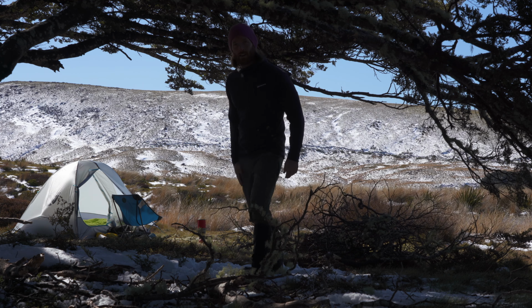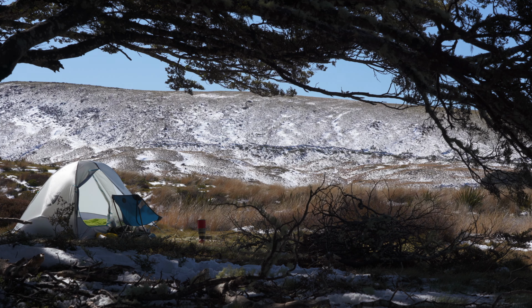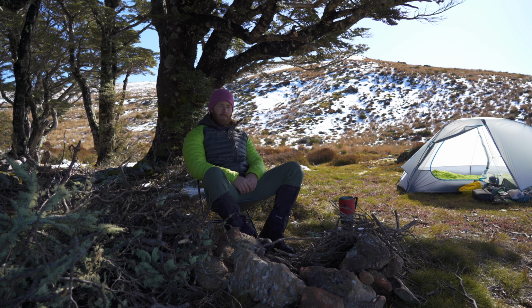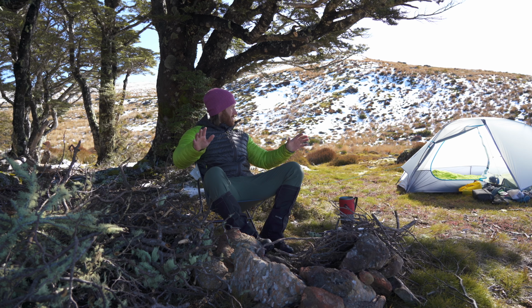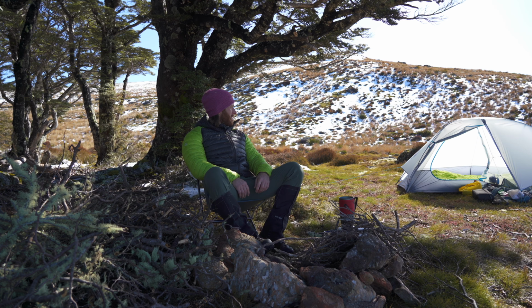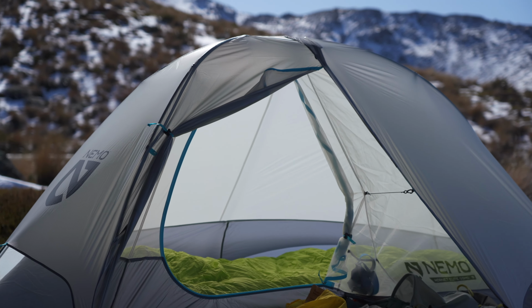Look at this tent. Isn't that just an absolute thing of beauty? Got my wood all collected now. Managed to scavenge quite a bit. Just chilling out, enjoying the vistas and admiring the beautiful sheen on that tent. It hasn't sagged at all.